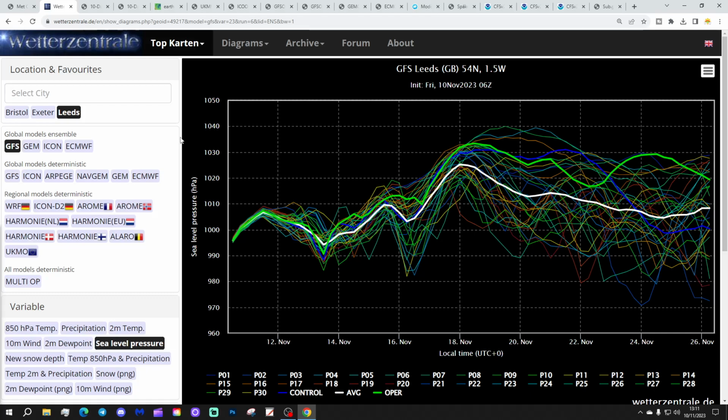That obviously would turn things drier. The position of high pressure would be critical as to whether it's mild or whether we start thinking about frost and fog. And of course, it's much too far out to have any confidence about that. But possibly a bit of a change on the way compared to all of the deluge that we've had through this autumn so far. Certainly October and the first half of November have been very, very wet, but we might be seeing signs of a little bit of a change here.